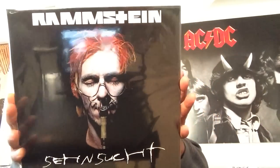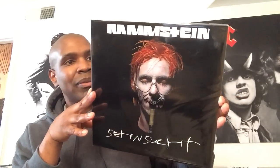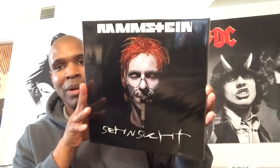Rammstein. That was a great find. I've been debating about trying to save up to buy the box set to get this album, and then I found this one that was in that collection. As you can see, perfect condition, vinyl's mint, the whole nine, and of course it has that very popular song "Du Hast," which is the one that everyone knows. But yeah, that was definitely the highlight to me of finds that day.